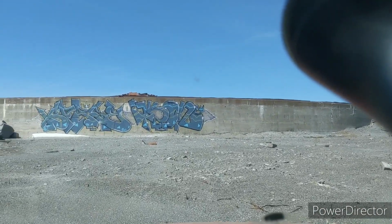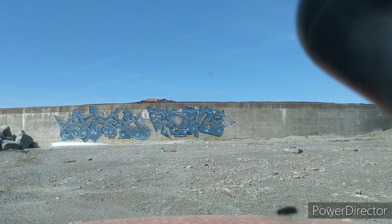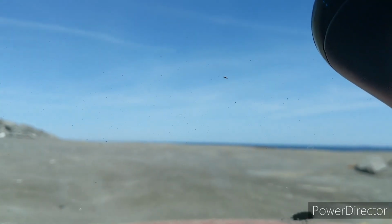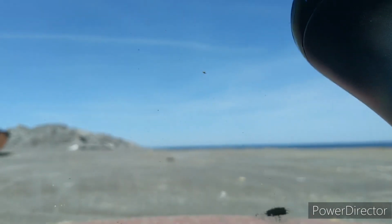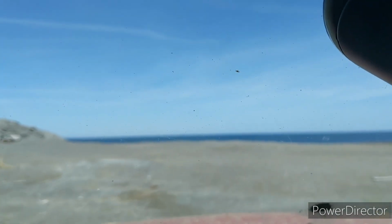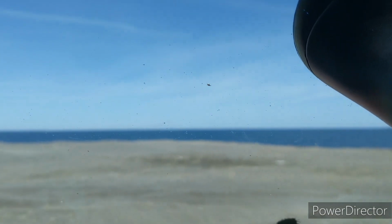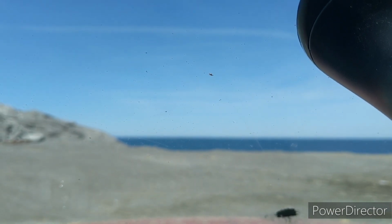Pretty nice graffiti someone did there. Takes talent to do that kind of stuff for sure. I'll park over here by the ocean. Alright, I'm going to pause this and get out, get my coat on, because guaranteed it's going to be cold here right next to the ocean, and do a little walk around.